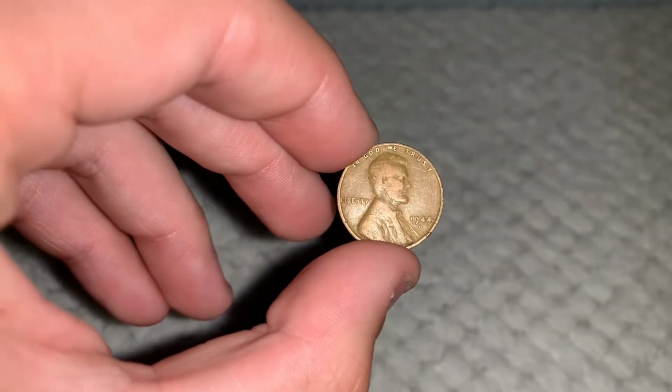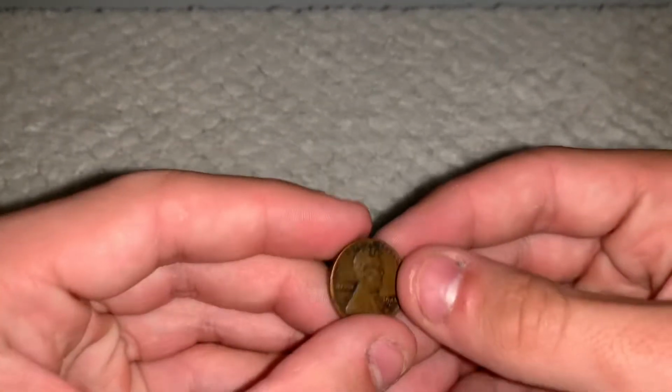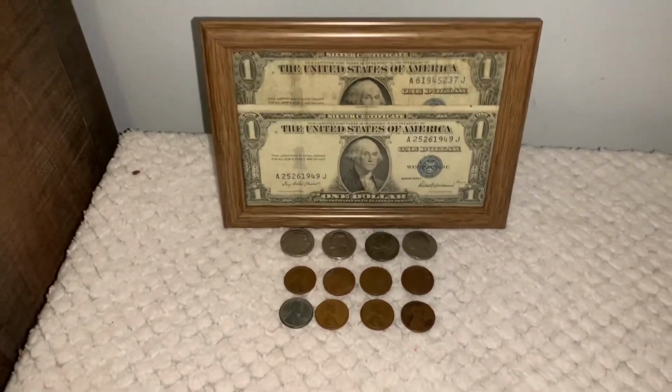Another wheat leaf dated 1944. So you can see this one is dated 1945, and we'll go ahead and grab the other one, which is also dated 1945. It is just a lot more dirty. That wraps up the U.S. currency. Now we'll move over to the Axis powers.